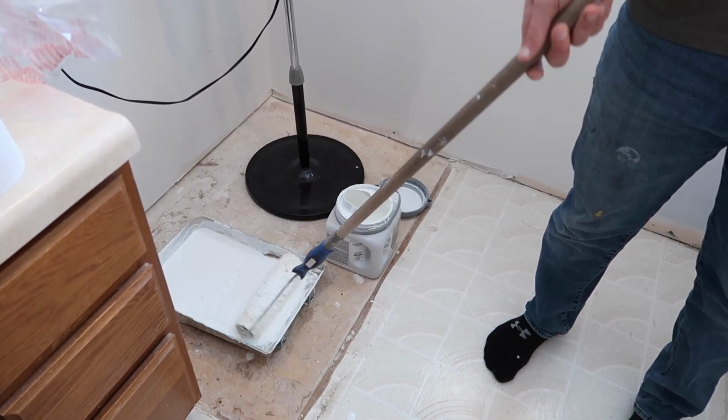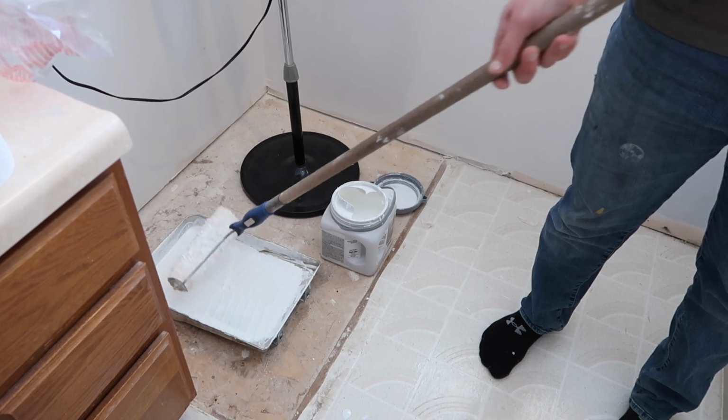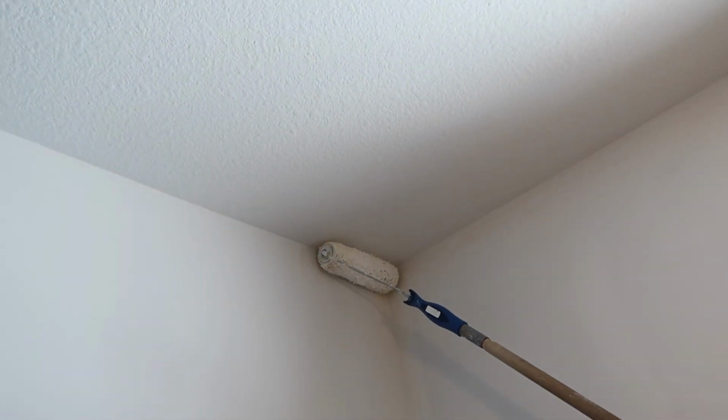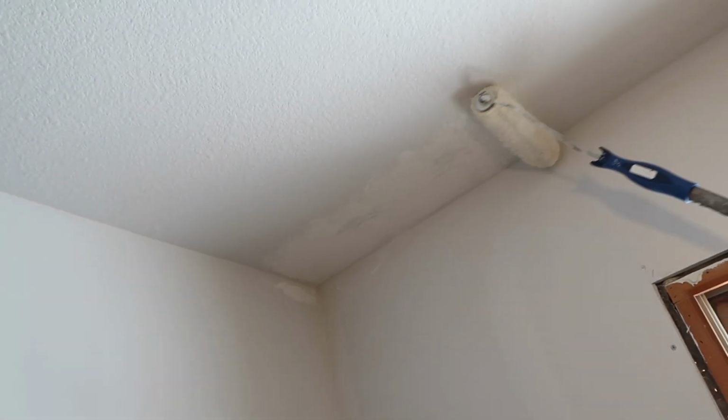So it is a few hours later, and for this coat, I did rope my husband in to help me out with this because we were running out of daylight and we still had a lot of electrical work to do, so we needed that sunlight in order to be able to do that. We needed the sun to be in our favor.